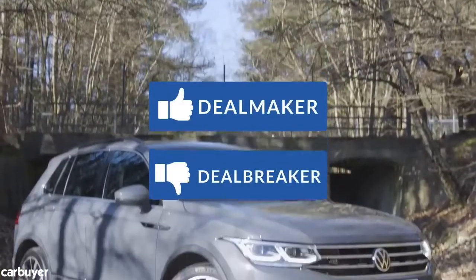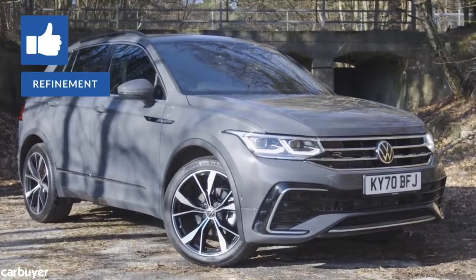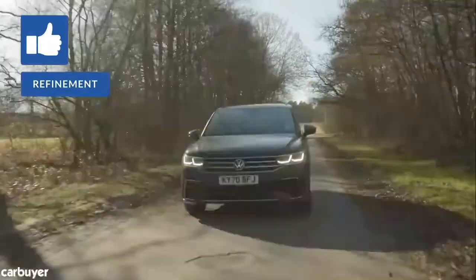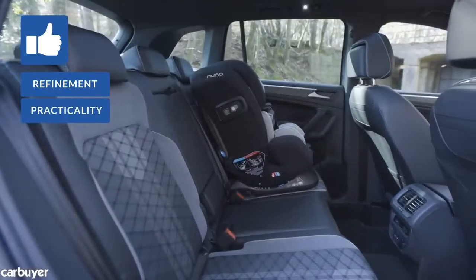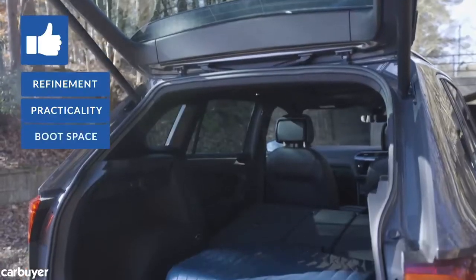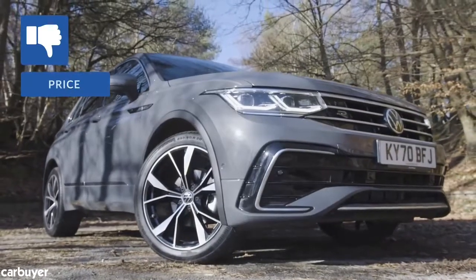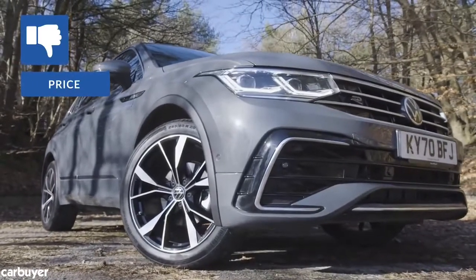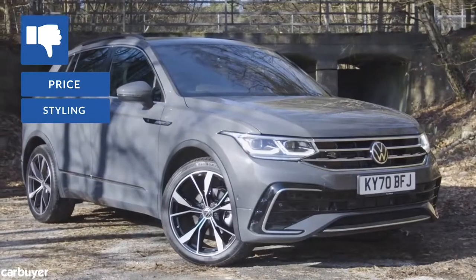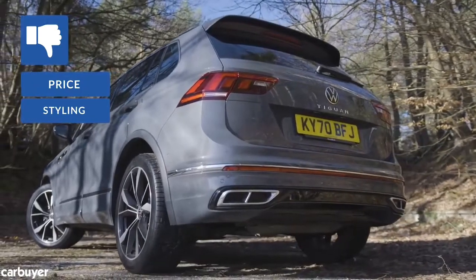Right, let's run through the deal makers and deal breakers for the Volkswagen Tiguan. This is a comfortable, quiet and relaxing car to drive, especially with the standard suspension setup. The Tiguan offers plenty of space for passengers in the back, and the sliding rear bench adds flexibility. The boot is a good size and shape, and has some handy features. Some rivals are better value than the Tiguan, and range-topping models can be very expensive. The understated, slightly anonymous style will appeal to some, but others may be put off by the Tiguan's lack of personality.